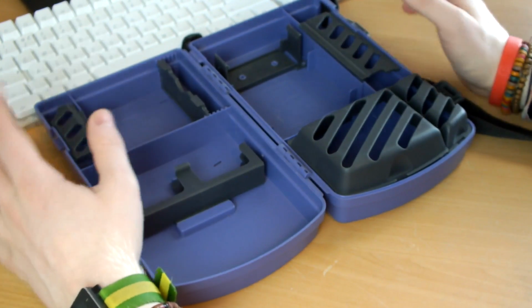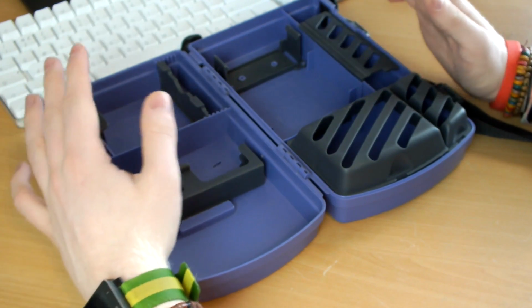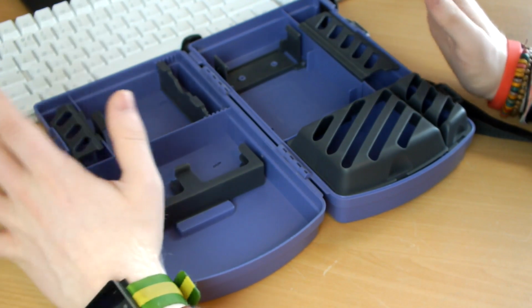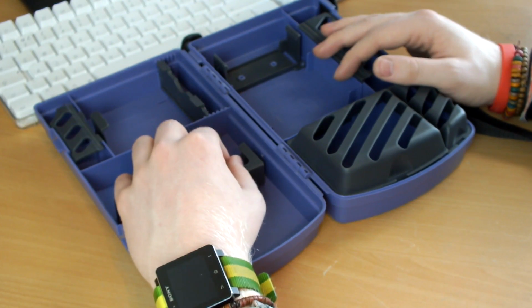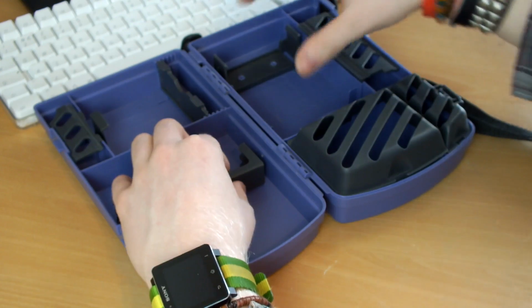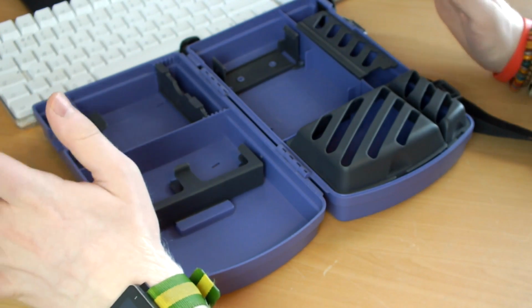Now I do have floating about somewhere a purple Game Boy Color. I can't find it at the moment, but it's on its own, floating around. I've seen it recently, but I don't know where it is. So as soon as I find that, that'll go in here. I'll include a couple of games, and that'll be great.